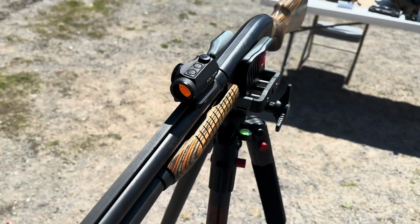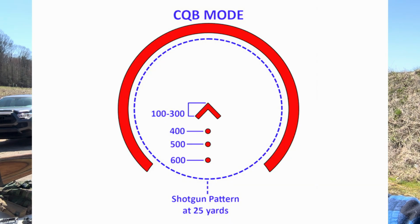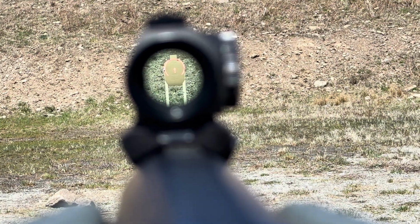All right, that was with a 32 MOA ring. We just swapped out the mount, and now it is using the HOLOSUN 503G ACSS that claims it will show the spread at 25 yards. For those of you who don't know, that 503G ACSS reticle is a 65 MOA horseshoe, which means a regular 65 MOA ring would also work as well. It's going to do the same thing. Now let's test this out.